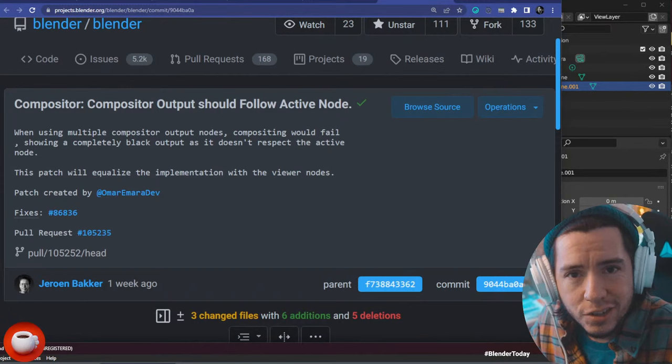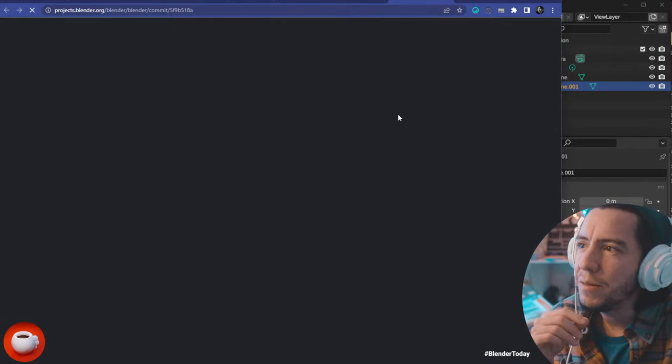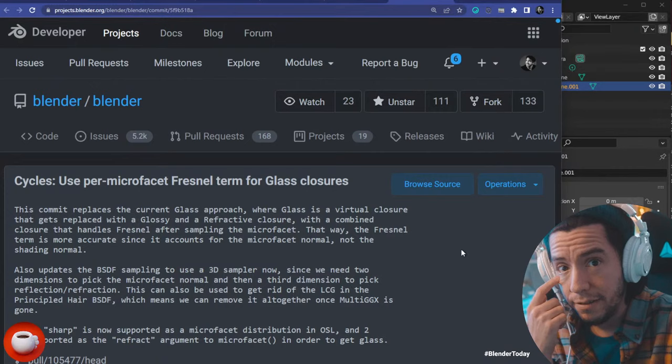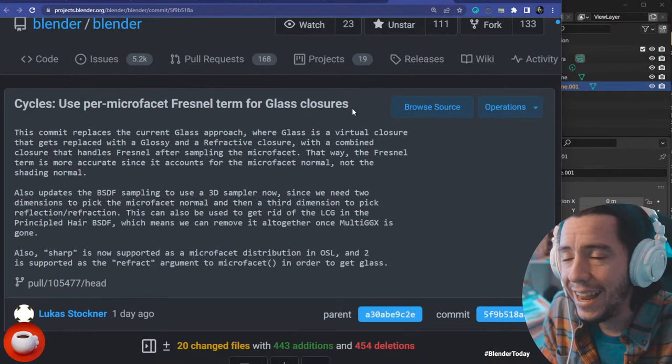And let's switch into another project, which is Cycles. Cycles has two changes. One of them is user facing, but very, very subtle. Although this is part of the greater improvements that are being done in shading and also in the Principled BSDF version 2, upcoming one day in your nearest Blender. This has to do with the Fresnel on glass closures.